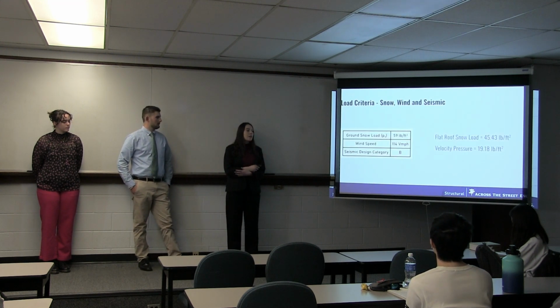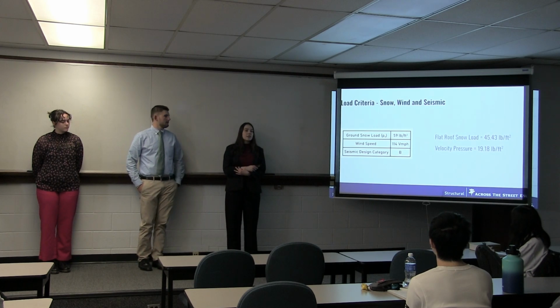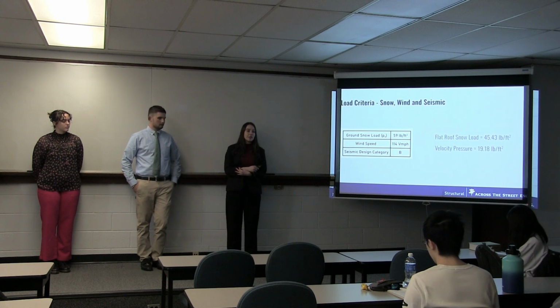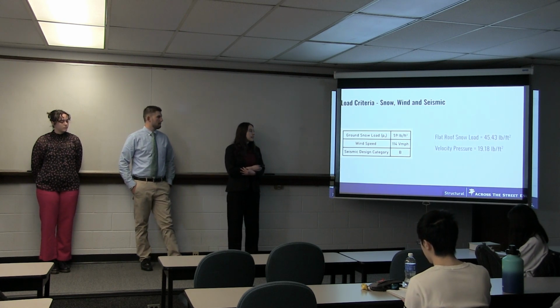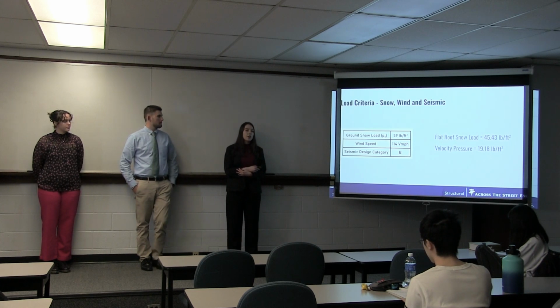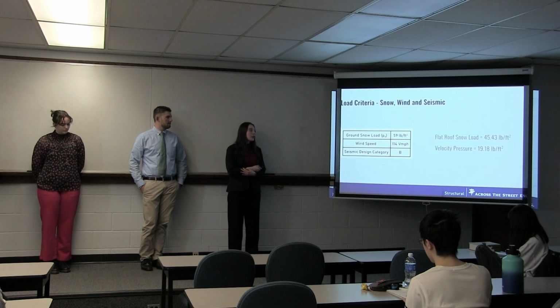And in addition to that, we also considered wind, seismic, and snow loads. However, for designing the gravity system, only snow loads were considered at this time. All of these values were taken from the ASCE 7 hazard tool and stated in the table. However, the flat roof snow load was calculated in order to test the framework.